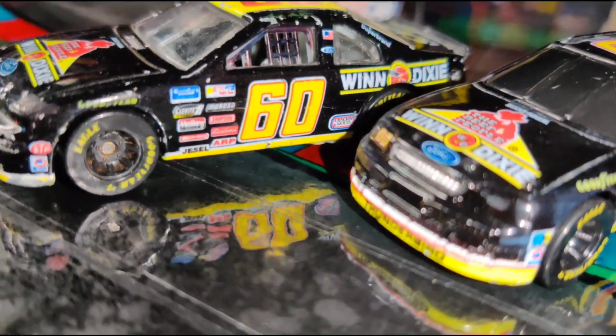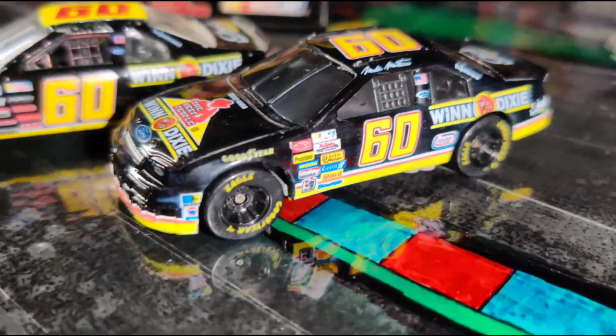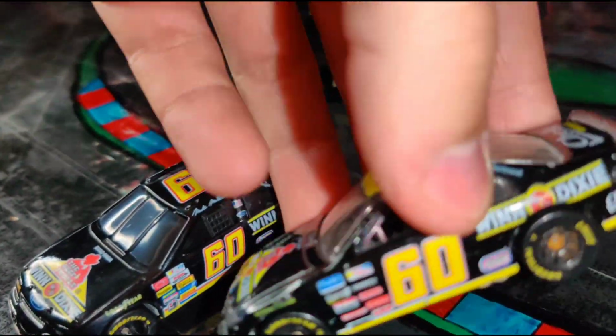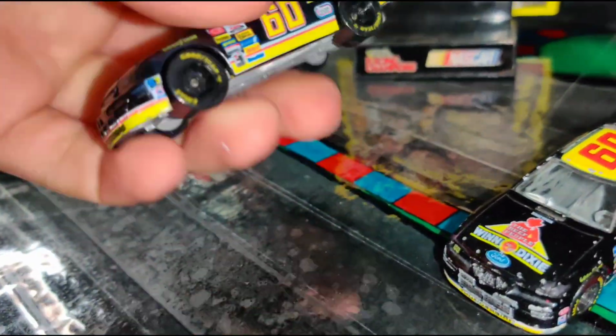This one, it's a lot smaller. This one, it's a lot bigger, and it has a white stripe too on top that's much larger. This one has a Ford logo on the back, and this one's just better quality too. Like, this one's a lot lighter, and it has a gray interior. This one's a lot heavier. And you can feel the difference in quality.